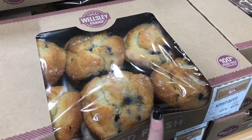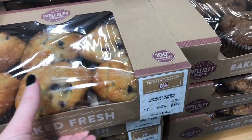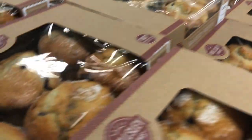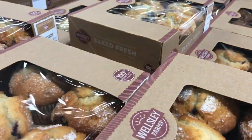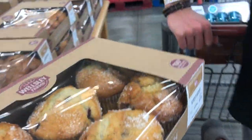The blueberry muffins with the little sugar granules on them. Oh my gosh. And they're huge. They're like giant. And they're only $4.49. I might actually get these for tomorrow. Should we get these for breakfast tomorrow? What's tomorrow? Sunday? Yes. Oh my god, it's so heavy. How are these only $4?